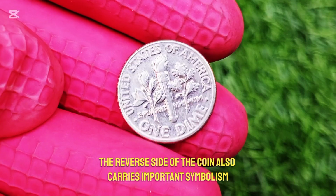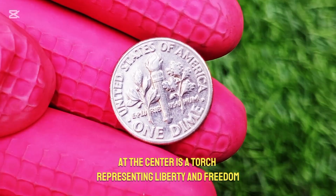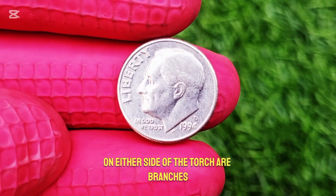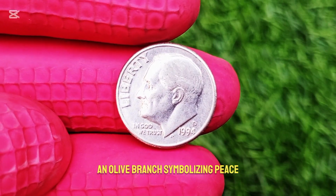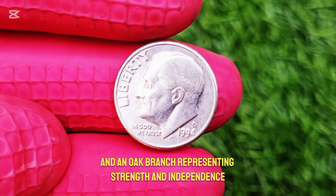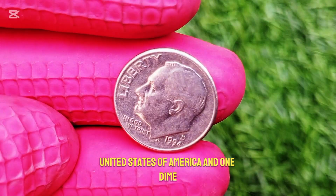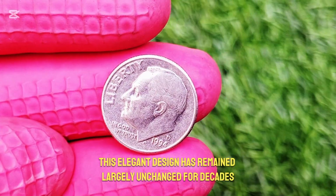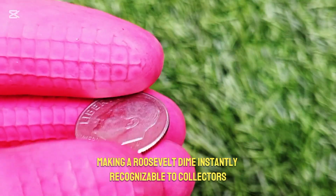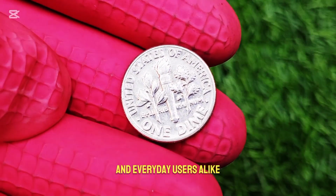The reverse side of the coin also carries important symbolism. At the center is a torch representing liberty and freedom. On either side of the torch are branches, an olive branch symbolizing peace and an oak branch representing strength and independence. Surrounding these elements are the words United States of America and 1 dime. This elegant design has remained largely unchanged for decades, making the Roosevelt Dime instantly recognizable to collectors and everyday users alike.